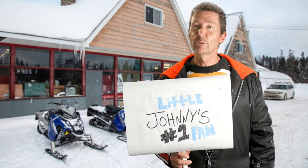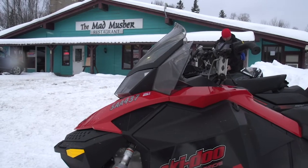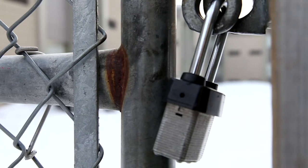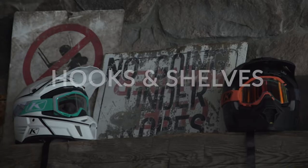Snowmobiles are sort of like children. Their parents like to always keep an eye on them and brag about their accomplishments. Allowing your customers to park their sleds where they can see them can go a long way. If that's not available, an assigned, designated fenced area usually makes them feel just as special. Monitoring it with a security camera will get you rockstar status.